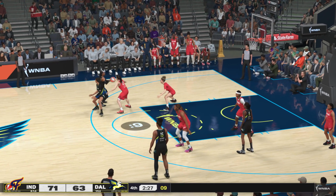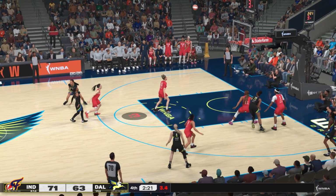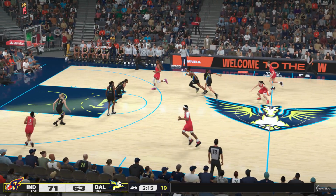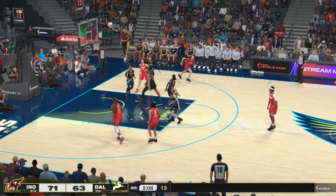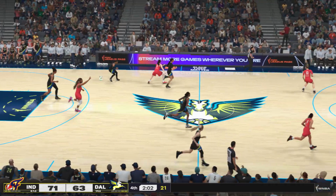Outside Agunbowale. Back to Sabali. Six to shoot. Sabali the screen. Agunbowale from long range. And Samuelson pulls it down. Now here's Clark. Defense right on her. Floats one. Here's Boston. No luck on that one. Good work defensively by Tierra McCowan.